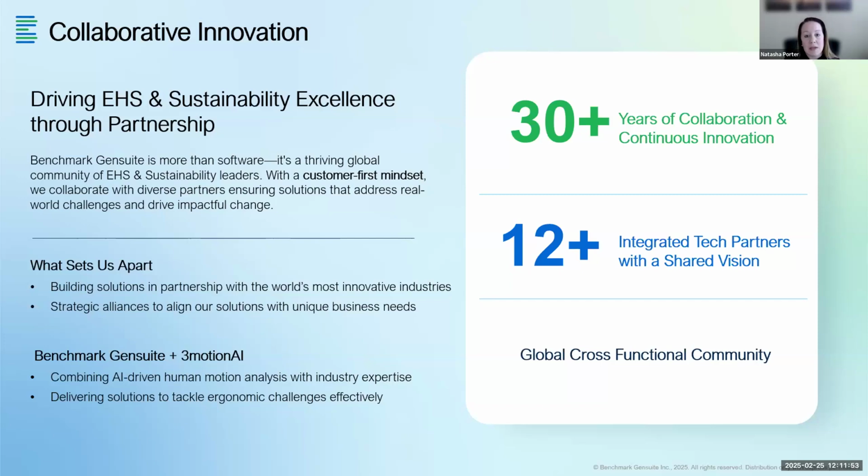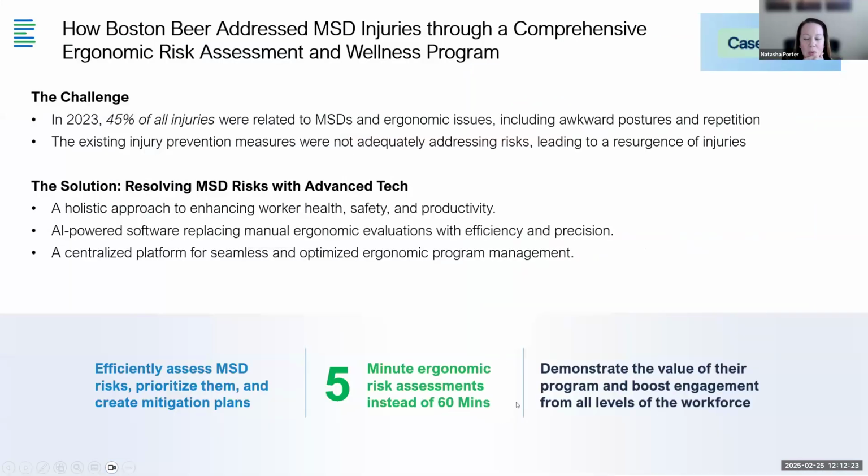And I think the other key piece is recognizing the changes in technology. So we've spent quite a bit of time investing and integrating with various technology partners that have a shared vision, similar to ours, really looking at collaborative innovation and how we can deliver the best digital solutions to our users in this space.